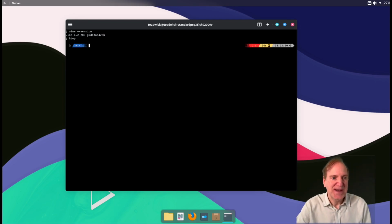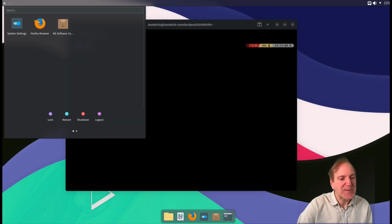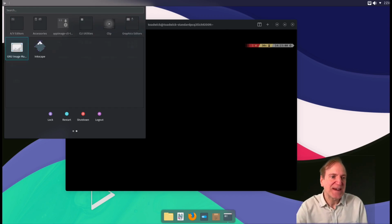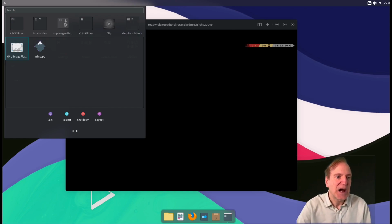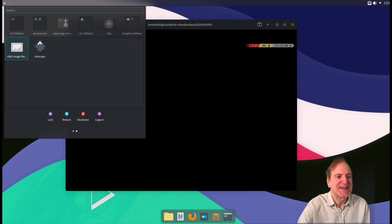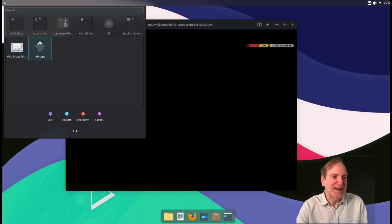Nice. All right. Well, what else do we got in our apps? So this is kind of an interesting menu, actually. Here we have our graphic editors. The menu is kind of nice. It's a little bit different than the standard KDE menu that comes with the KDE panel, but it's got a level of coolness to it that I kind of like.